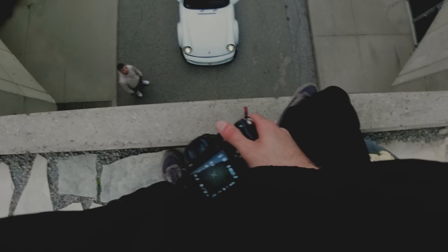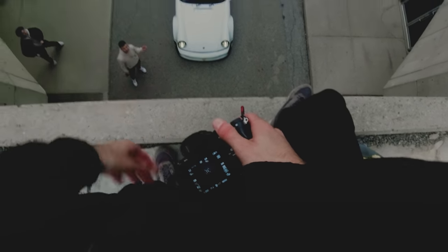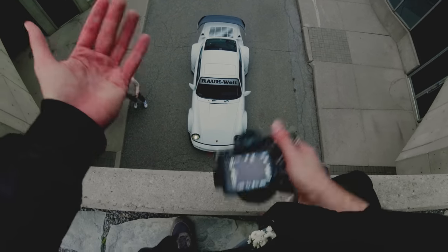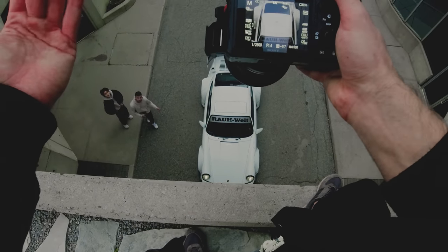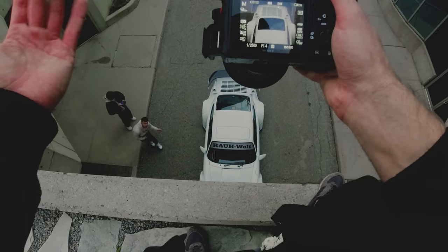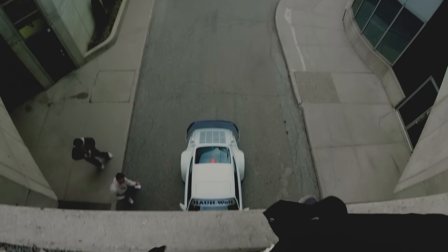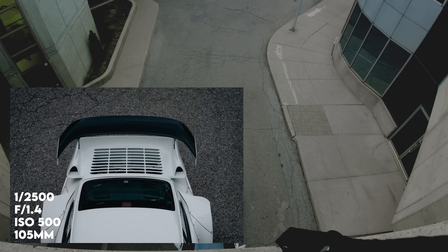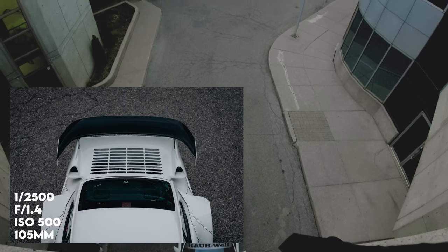I'm just gonna shoot the back, so I need the car to come forward. I need to get the whole car from this angle. Bit more, keep coming. Keep coming. Stop.